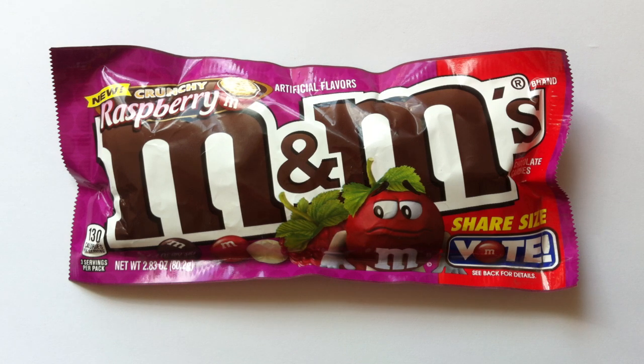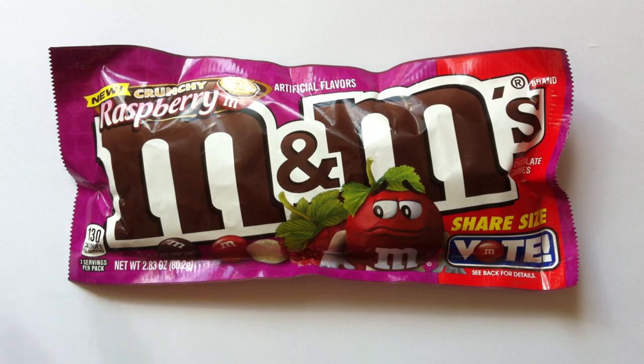My name is Jeff, and today we are reviewing the new, questionable if that's new, crunchy raspberry M&Ms. That's right, because this is not really new. This was part of M&M's Flavor Vote 2018, where M&M's likes to do these annual votes. It used to be once in a blue moon, but now it's basically annual. It seems like these voting on what kind of new specialty flavor of M&Ms you might want to become a quote unquote permanent member of the M&M's catalog.